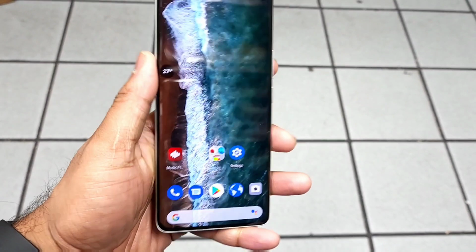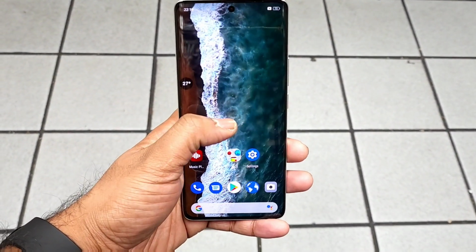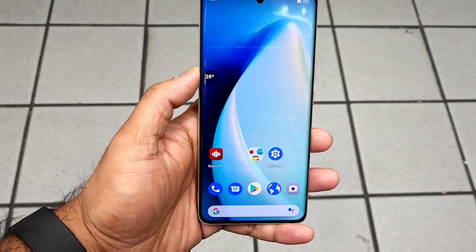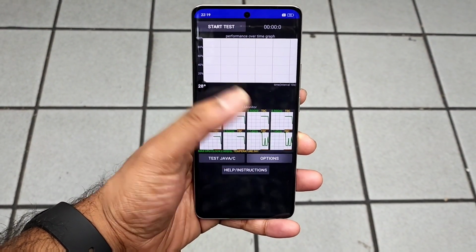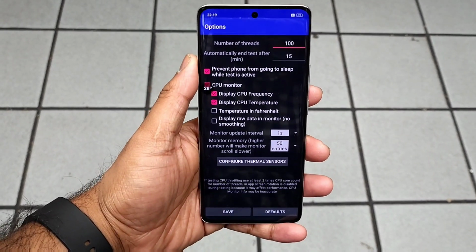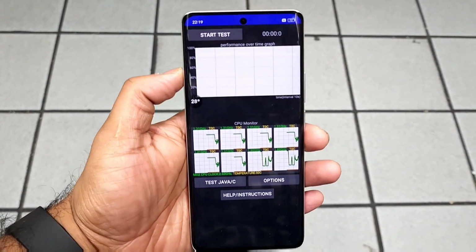So this is the Realme 10 Pro Plus, which has got the pretty good curved display. And right now I'll try to disable this live wallpaper. So now let's do the CPU throttling test. And we'll try to find out what will be the overall graph we can actually expect in the Realme 10 Pro Plus device. So these are the 100 threads and 15 minutes of time I'm going to do the testing.